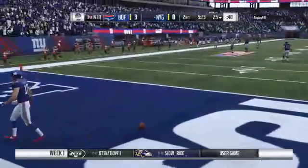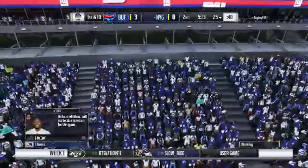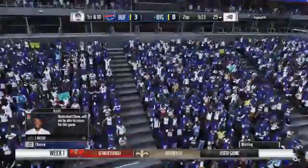And no run back here. This will be a touchback, and it comes out to the 25-yard line.